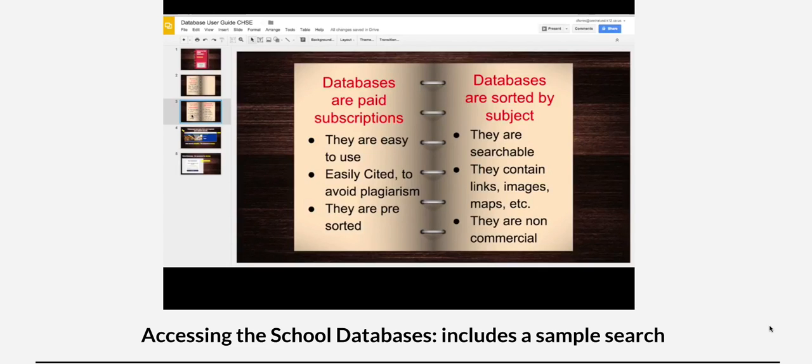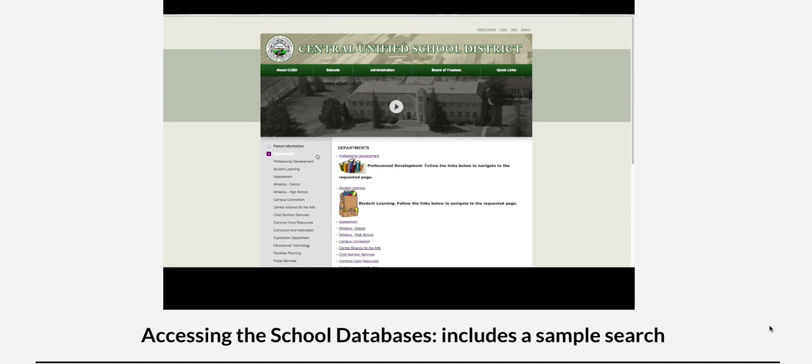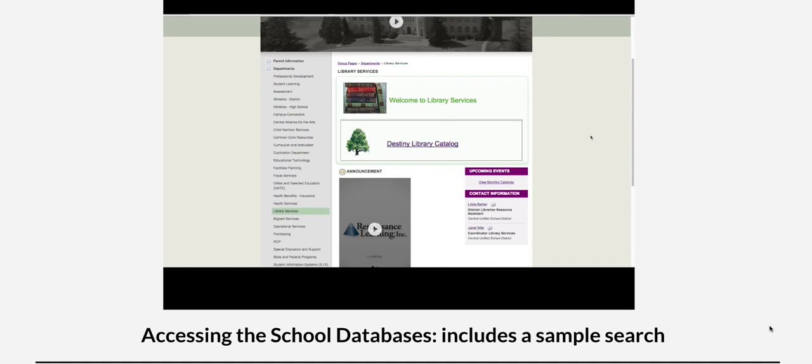Now, to access the school's databases, you would need to access the district webpage. You'll need to go to centralunified.org. Once you're on centralunified.org, you will click on departments. And the department that we want is the library. So we're going to scroll down on the left-hand side to library services. And then we're going to click the Destiny card catalog.